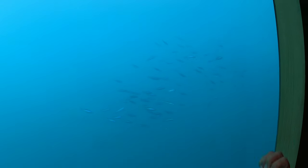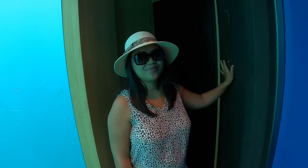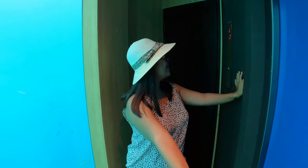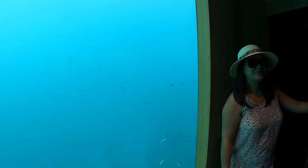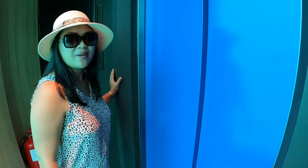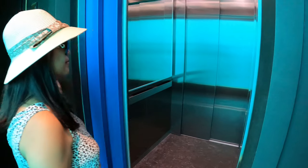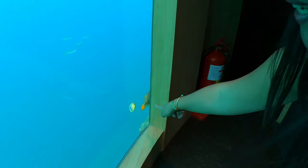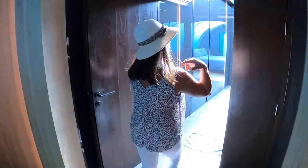Ready? But before that, here, let's have a look. Look at this amount of fishes! Hello, fishes! And this is the elevator. Elevator going up. Just so we will see the elevator. Ta-da! Just in case you guys won't believe me, there is indeed an elevator here. Ta-da! Oh, look! Look how beautiful that is. Come on, finally. Ready.